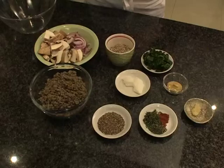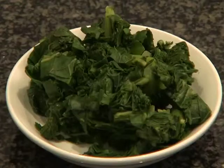What balance means is that you're getting enough of all of those essential nutrients, not too much of any of them, and you're getting a good variety of different foods that contain those nutrients.